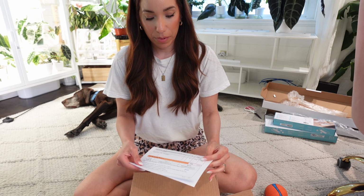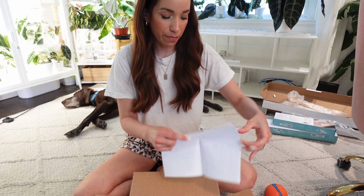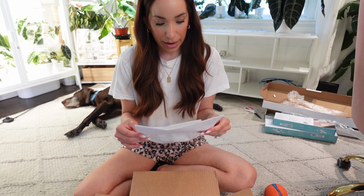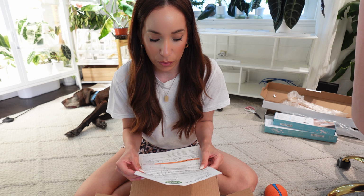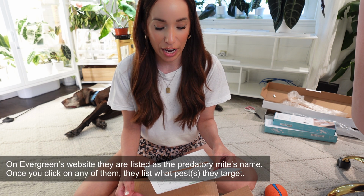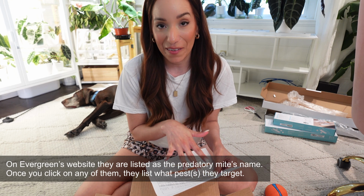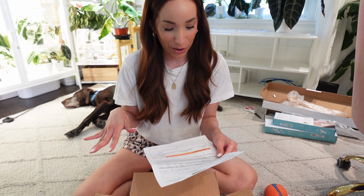Okay, so opening the box, I have my invoice with everything that I ordered. These were a little tricky because in Nature's Good Guys, I could say spider mites and it was basically sachets or fast release. I didn't really know here, and not that they didn't list them, but it was just a little different. It lists the names of these bugs and how I ordered them.